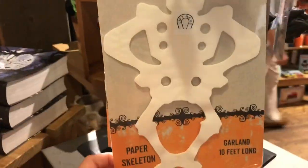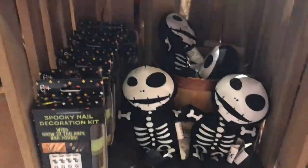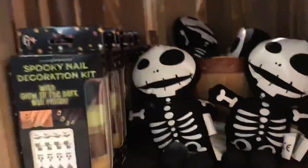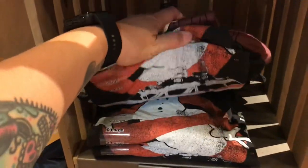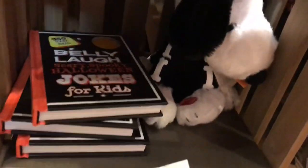Paper skeleton garland. Some more jewelry. Nail decoration kit. Got Ghostbuster or Great Pumpkin t-shirts. Snoopy.